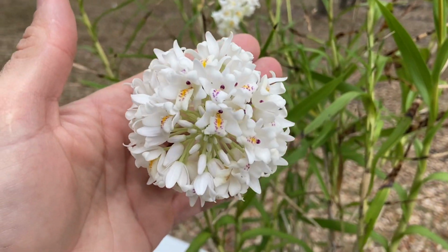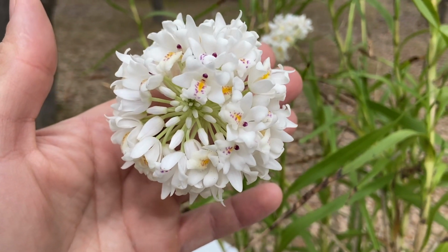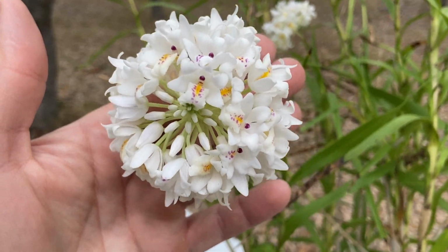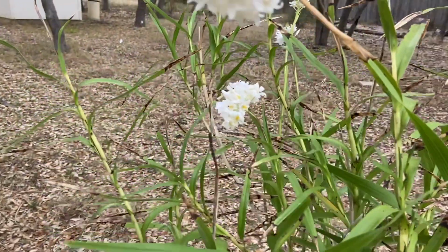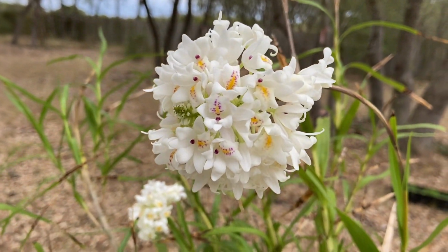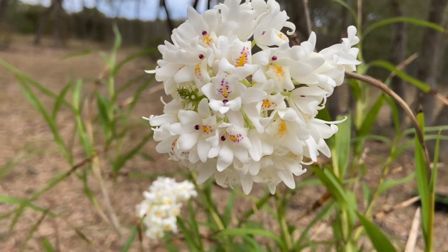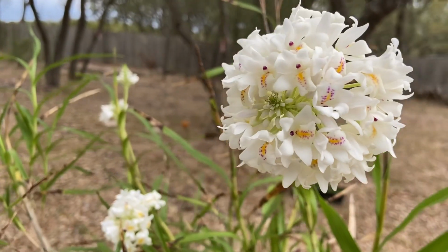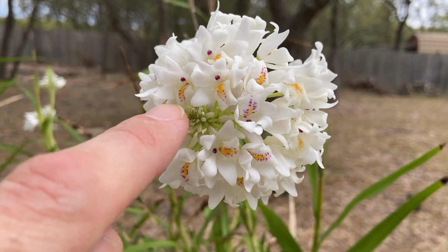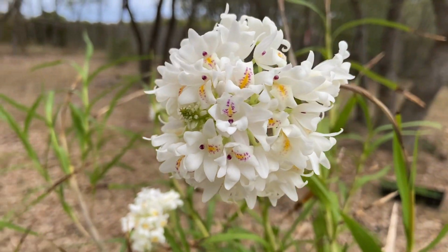But I just love how it's this sort of globular shaped ball of flowers, and it's very pristine white with these very vivid colors in the middle, that bright yellow and purple, or maybe even a fuchsia spotting there on the lip. And you can see that the anther cap is also a very bright fuchsia. And you can see that these buds form here on the tip and then kind of open sequentially, and at some point these will all be open.